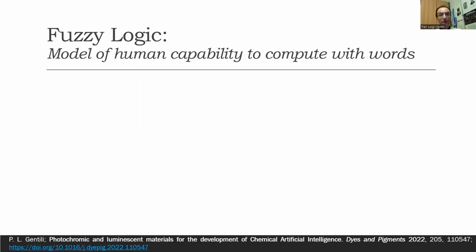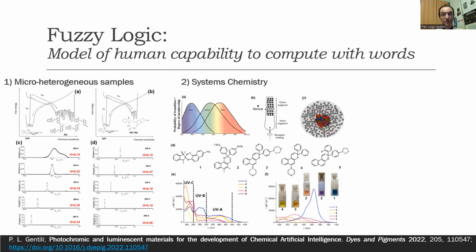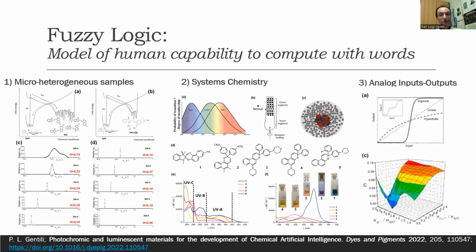Finally, in this paper, I show how photochromic and luminescent materials are exploited to process fuzzy logic, which is a good model of human capability to take decisions using natural language. Fuzzy logic can be processed through microheterogeneous systems, system chemistry, and analog input and output relationships.